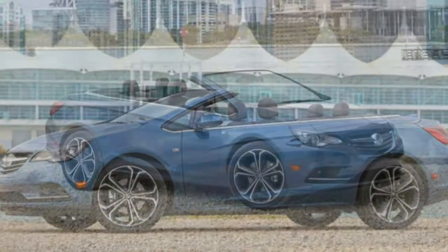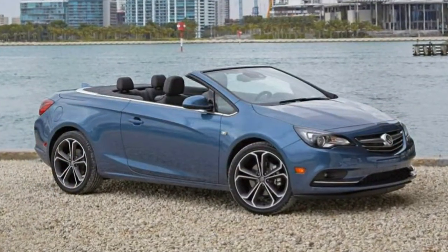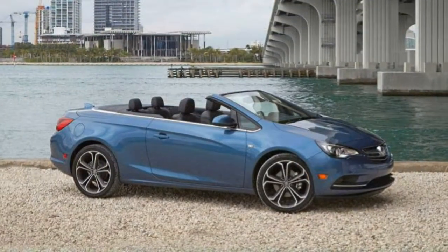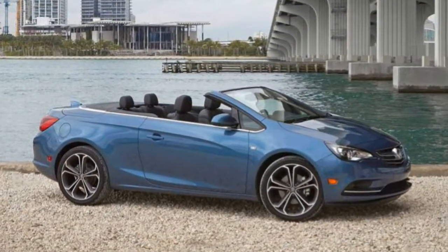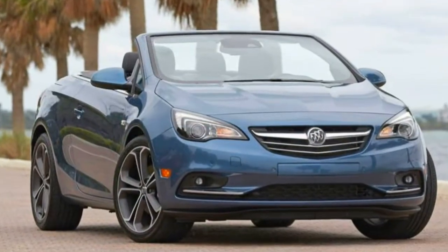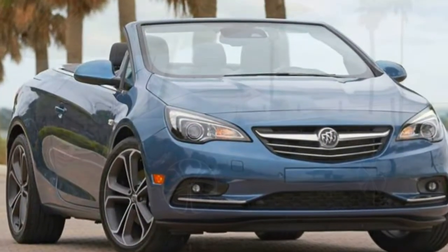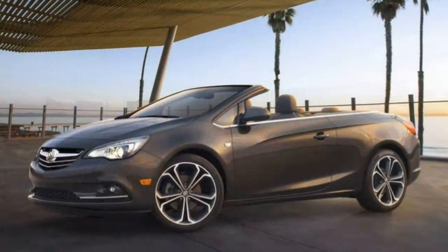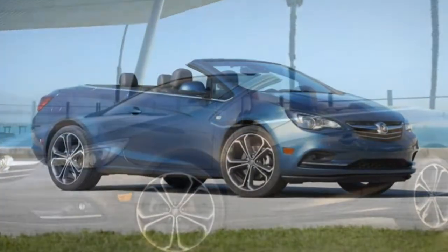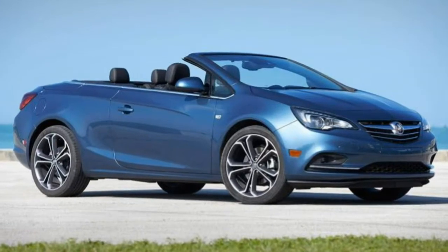Driving. It's heavy, underpowered and saddled with an indecisive transmission. As such, the Cascada is slow, and the numb steering and poor handling don't inspire confidence. Brake pedal feel is a high point, but poor braking performance undermines that lone plus. This car is clearly intended for cruising.